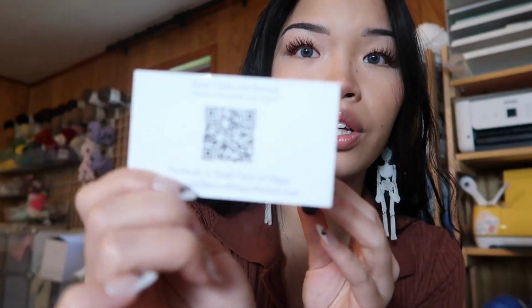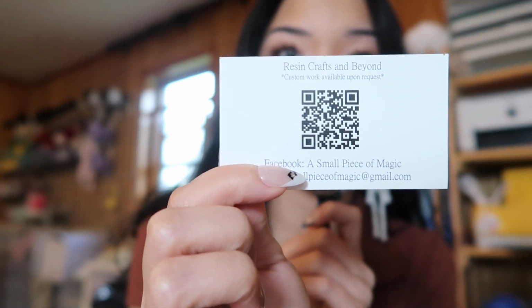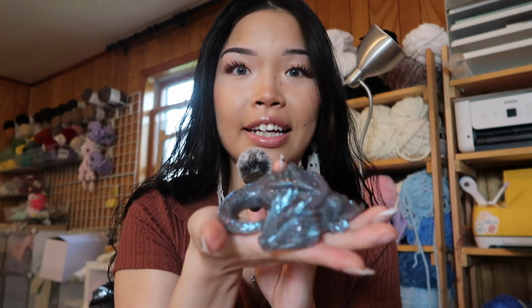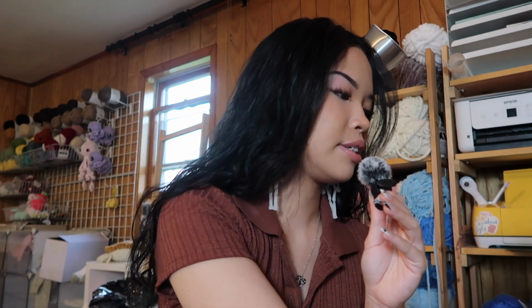But here is also a QR code if you want to scan it right now and check out her pieces. Because look at this dragon. This is a gem. It's literally a gem. I'm having this on my work desk to look at it and remind me of the sweet soul that saved me that day.